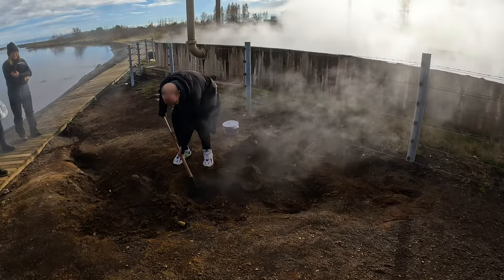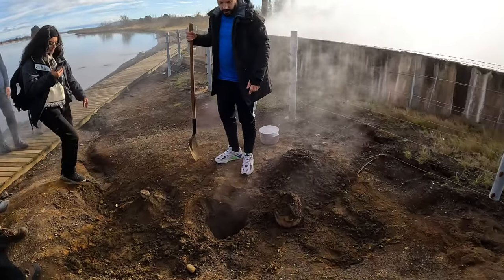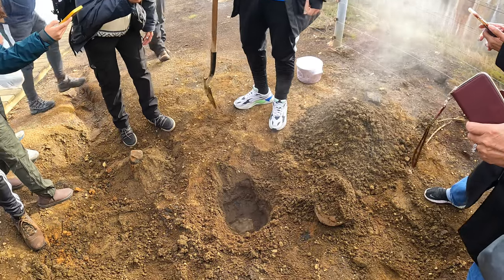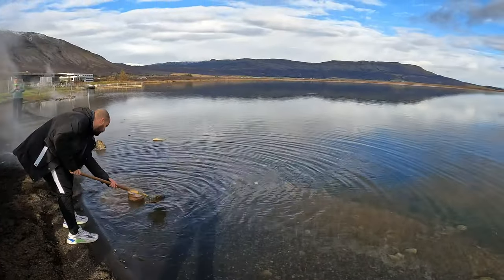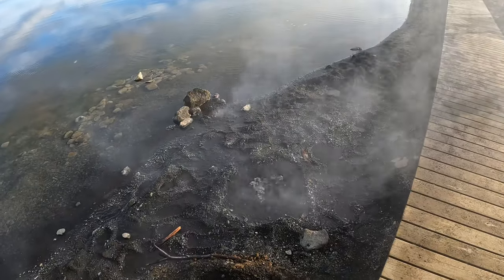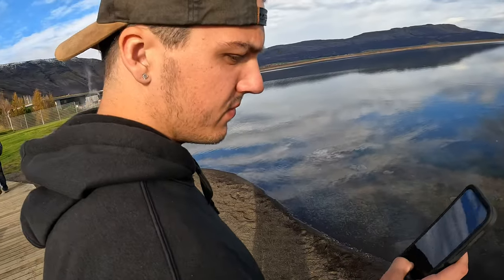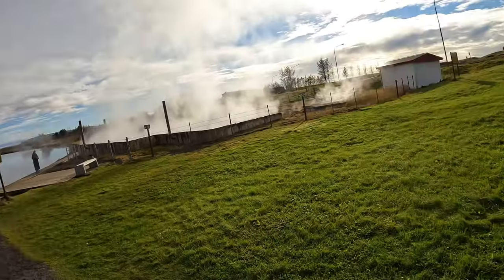And as you can see, it's bubbling. You can get closer to see how strong it is. So kind of wow. The ground is literally boiling. That is just super hot, isn't it? Basically, this hot spring powers the heat and electricity in this whole small town. He said it's like 200 some people here, which is nuts that just that spring can do all that.